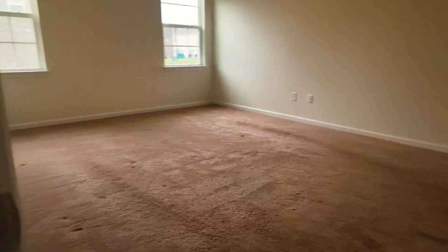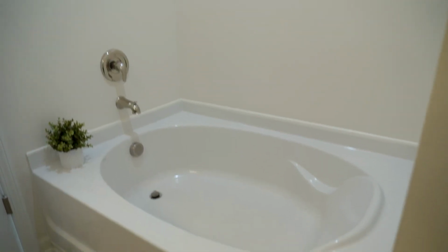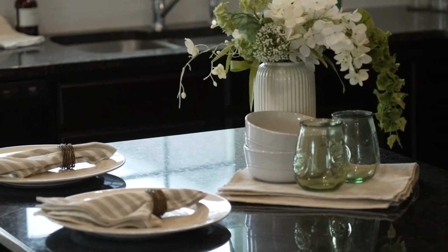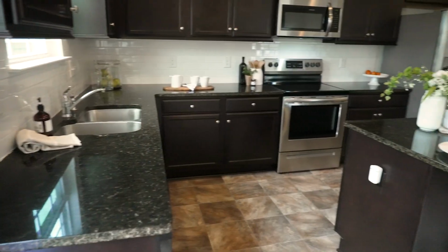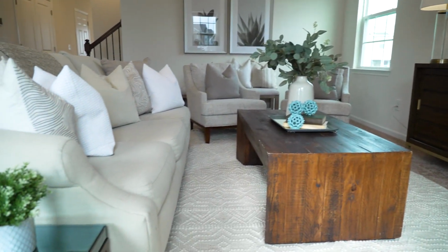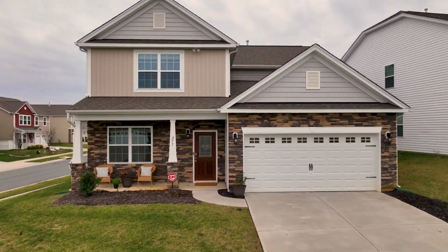This over 2,600 square foot house is a 4-bedroom, 2.5 bath with a primary on the main with its own ensuite. There is a formal dining room and open floor plan here. And there's a bonus upstairs. Oh, and don't forget, there's a double garage.